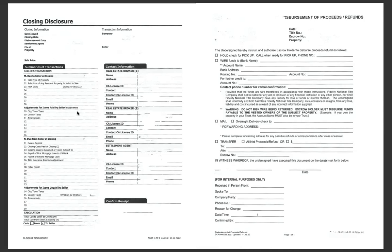Again, you as the notary, it's your job to explain the purpose of the document. You're not supposed to explain any particulars inside these loan docs. That's not your job, okay? It's going to also break down what's due from the seller at closing.